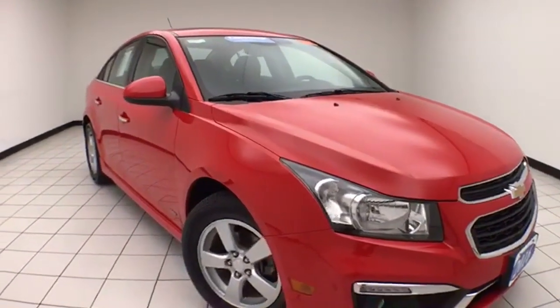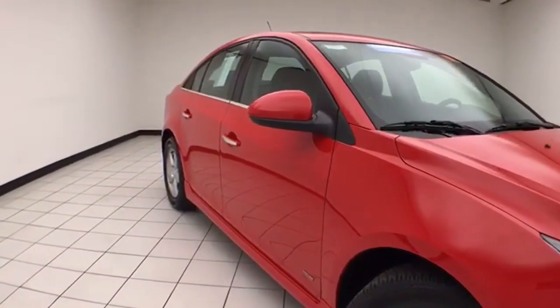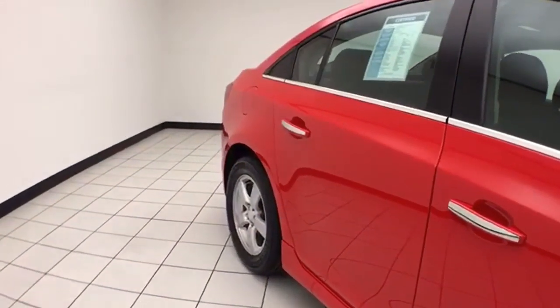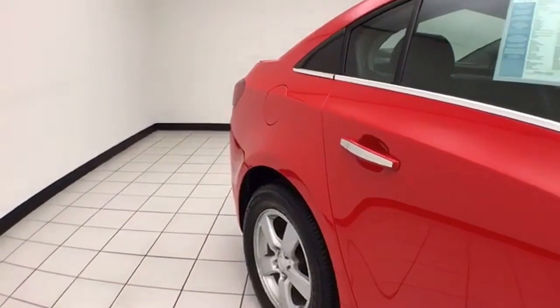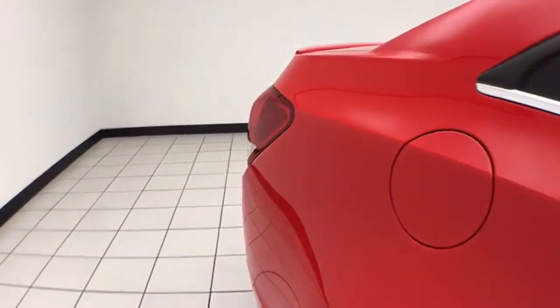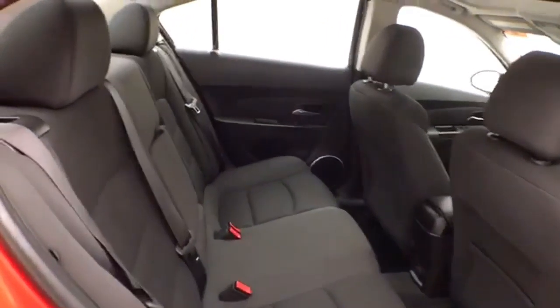You also receive an additional 12-month 12,000-mile bumper-to-bumper warranty and 2 years or 24,000 miles of scheduled maintenance. Cruze is a very safe vehicle, 5-star front and side government crash rating. Seats 5 with a cloth interior. Split seat back folds down to accommodate longer cargo items.